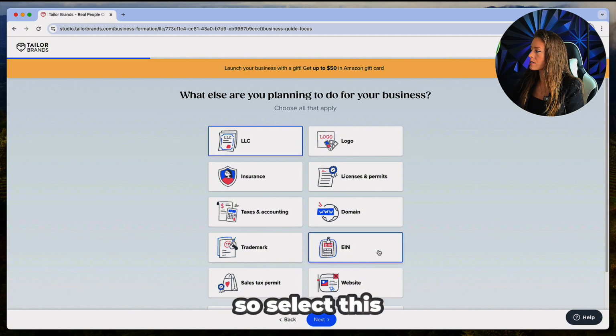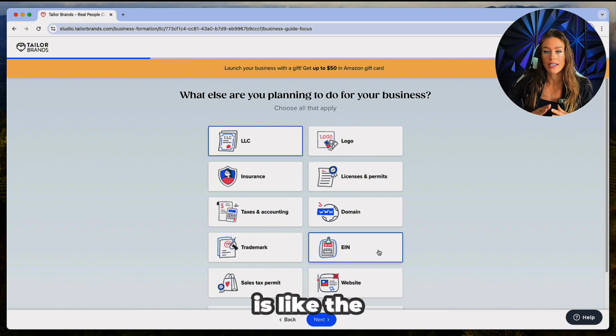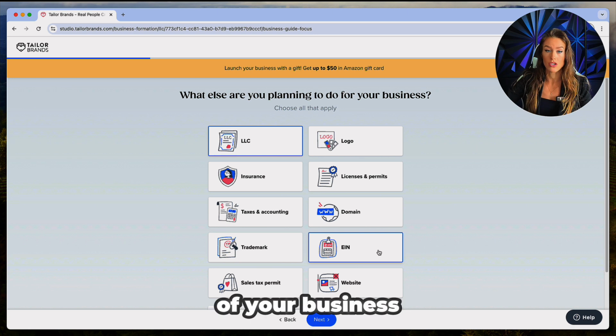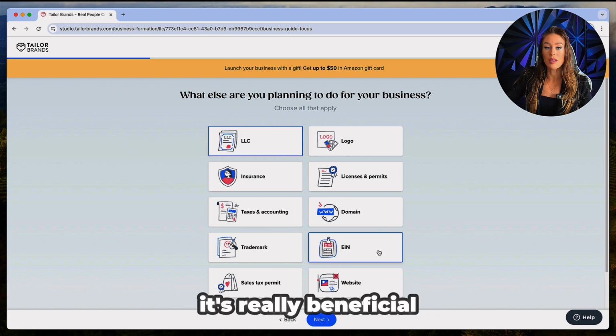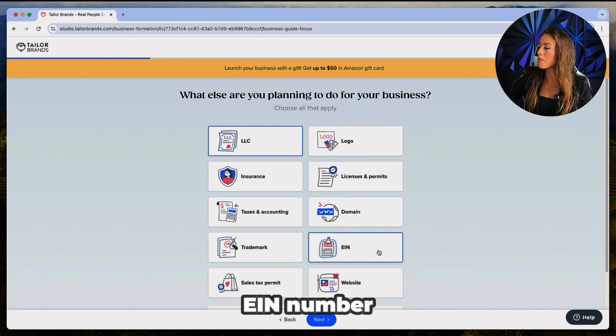So select this. Basically, your EIN number is like the social security number of your business. So you're going to need it when you file your business taxes. You're going to need it if you open a business credit card or business bank account. So at some point down the line, it's really beneficial to have an EIN number.